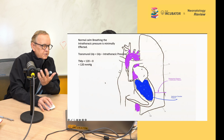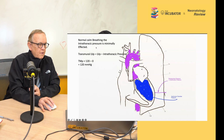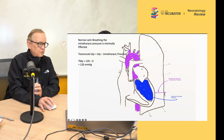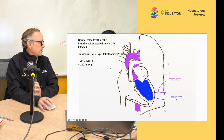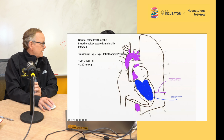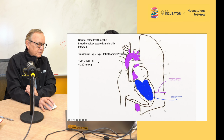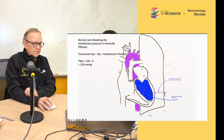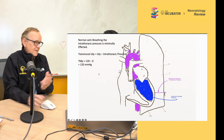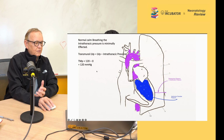Okay, so let's just use a couple of examples. In a normal, calm breathing person, your thoracic pressure is minimally affected, right? So you're breathing, and you can say your intrathoracic pressure is roughly around -1, -2, -3 maybe, or maybe a little positive here and there, so roughly around 0. So your left ventricular pressure minus your intrathoracic pressure is roughly 120, if the systolic pressure inside your LV is 120 minus 0, which is basically equal to the outside, right? So normal negative pressure ventilation doesn't do a whole lot.